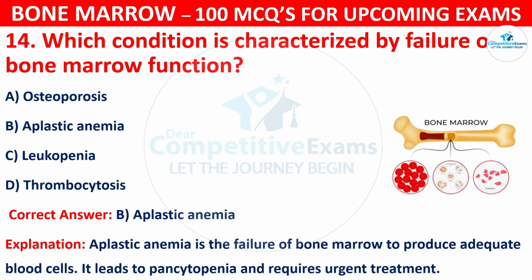Aplastic anemia is the failure of bone marrow to produce adequate blood cells. It leads to pancytopenia and requires urgent treatment.